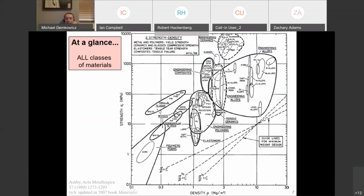So before I move on, I wanted to put all these materials in perspective on two axes here. This is done by Mike Ashby from Cambridge. I encourage you to look up his book, Materials, or some of his papers where he plots these things. The first thing to notice is that these are logarithmic scales. You have density on the x-axis and strength, yield strength or ultimate tensile strength, I'm not sure which, on the y-axis. And these are logarithmic scales, so these are vast changes in the properties.